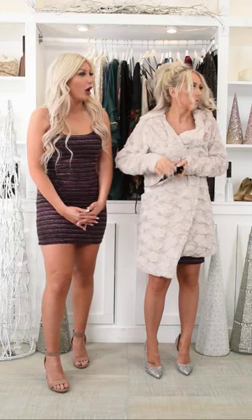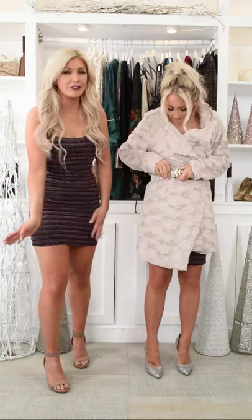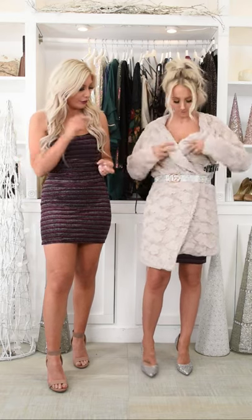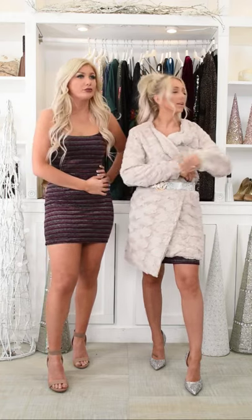Is this the same one that you have? Yes. Oh, that looks so good. This coat just makes everything look amazing. Makes everything look very expensive. Or you can wear a little belt over it. Oh, and it has pockets. No, I just thought it would be cute.